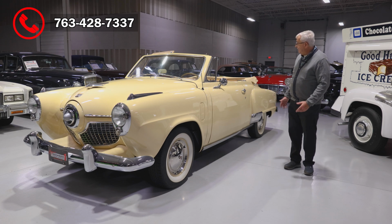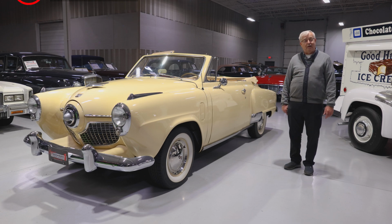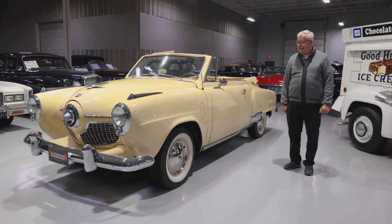But 1951 Studebaker Bullet Nose Commander State Convertible, boy, I tell you what, no one else in the neighborhood's probably going to have one.